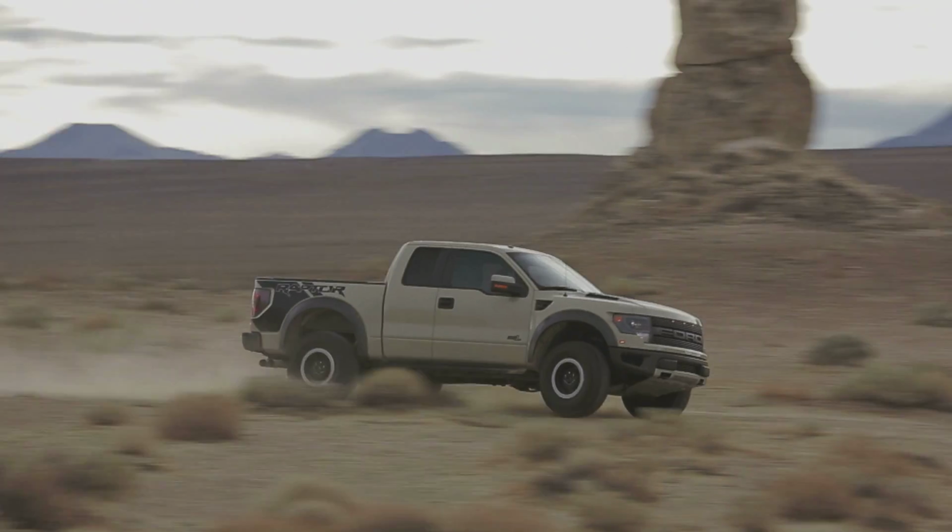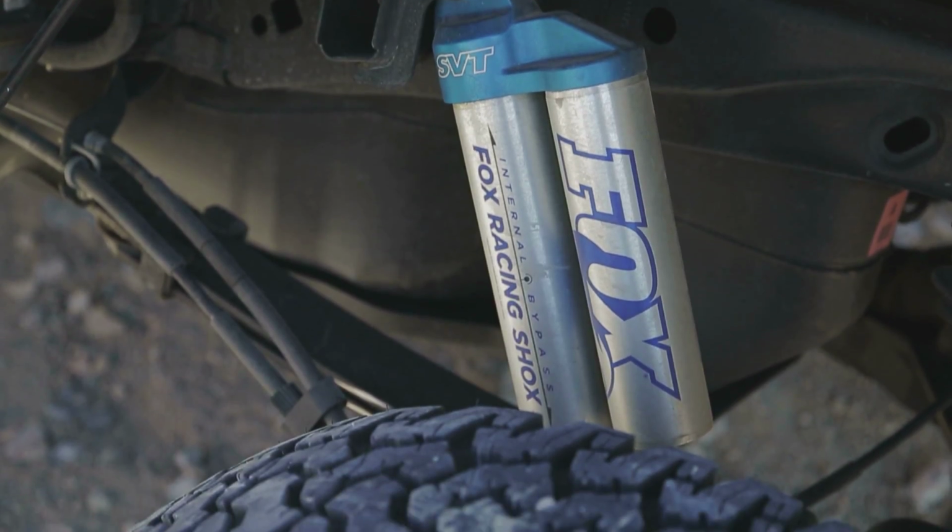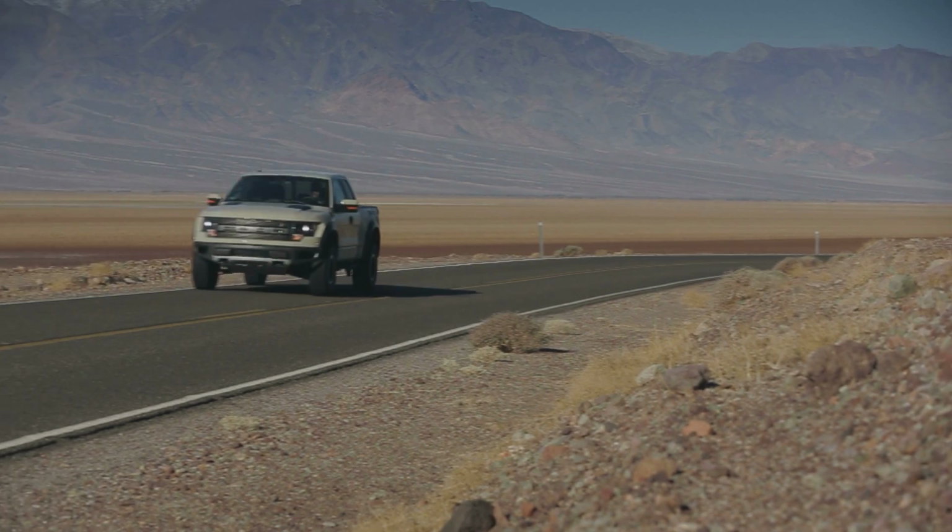And the cool thing about it is all this race technology actually makes it drive great on the road, like Land Rovers happen to, because partly they're so smooth and soft off-road. Same thing for this Raptor with those long travel Fox shocks. It's got a great ride. I can see why it's very popular. Is anyone shocked that Ford actually built a truck like this?